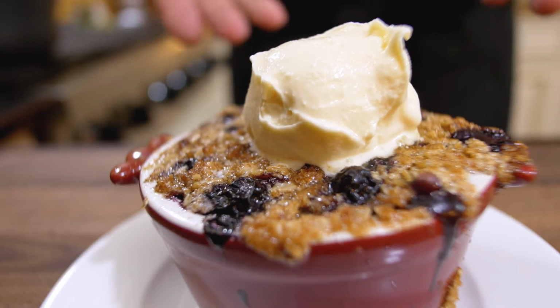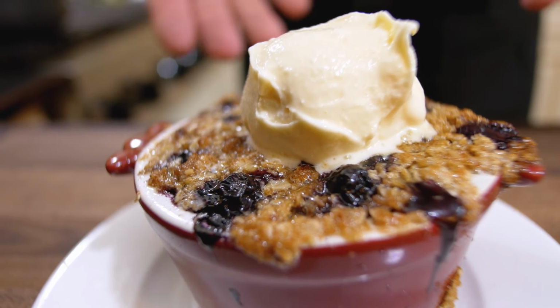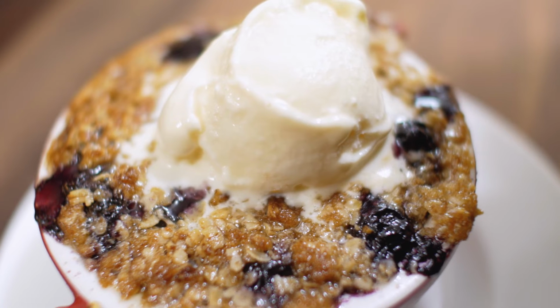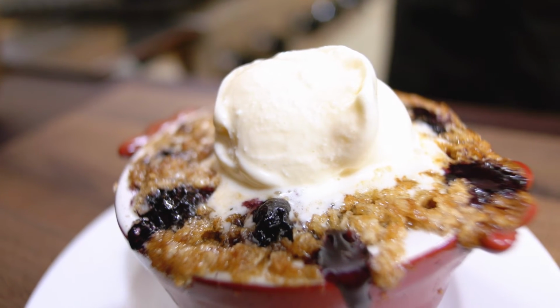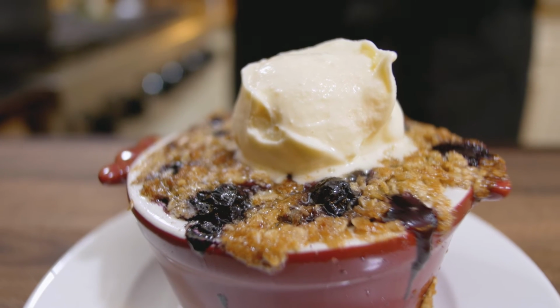The simple combination of sugar, butter, ice cream, and instant oatmeal together with this blueberry has become a wonderful signature dish. Something that your family will enjoy for years to come. Ladies and gentlemen, this is how you make blueberry crumble.